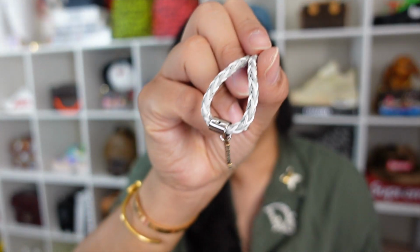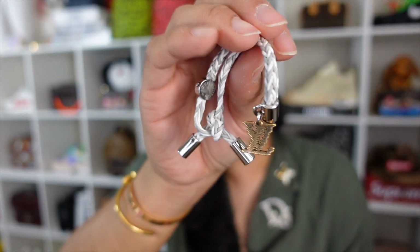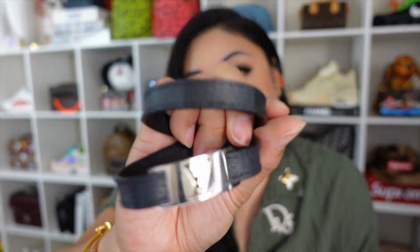And from the Virgil collection, when he had that whole, what is that movie with the ruby shoes? I can't even think of it right now, but there's this bracelet. Follow the yellow brick road. And then this one here in the graphite in the damier.